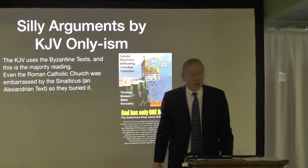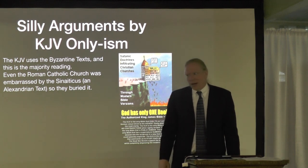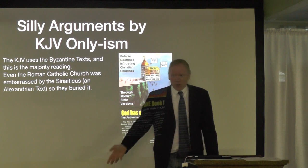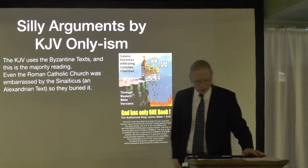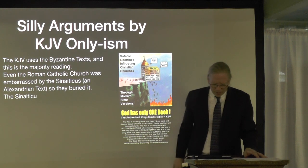We have the perfect Latin Bible. And so the Reformers kind of pushed that issue, but it doesn't mean that the Catholics were hiding it because they were embarrassed. It's just such a dumb argument based on lack of information.